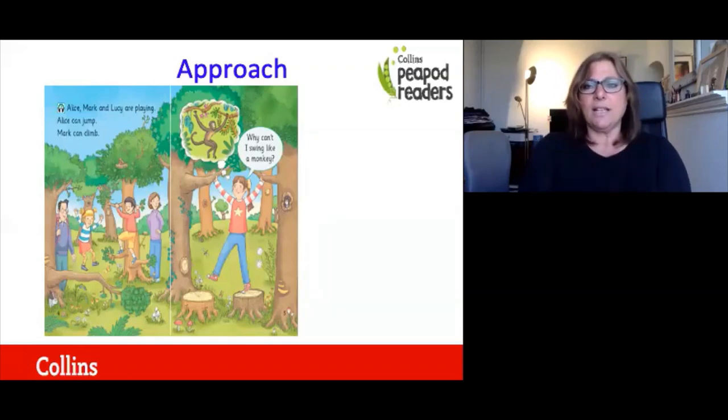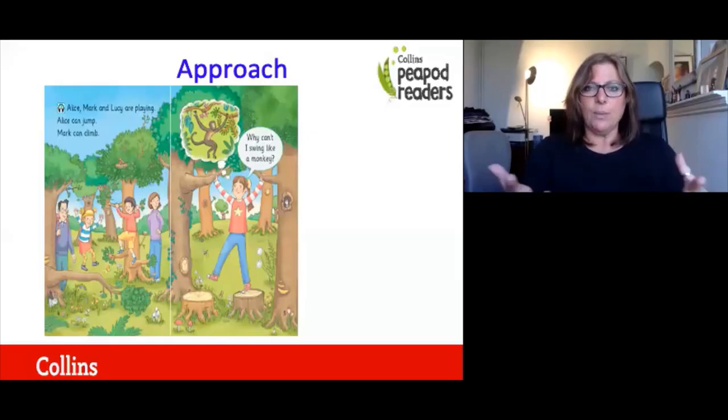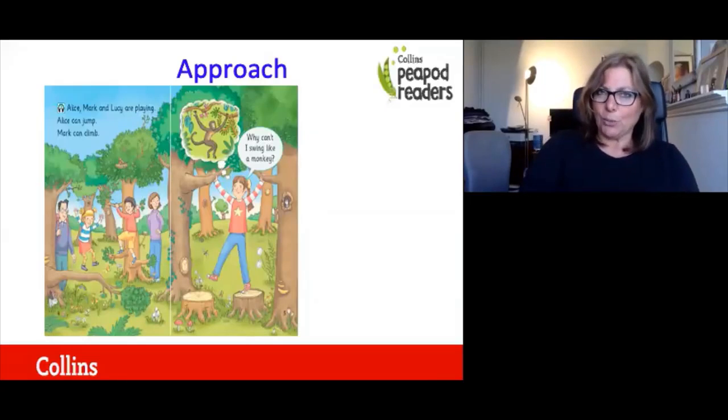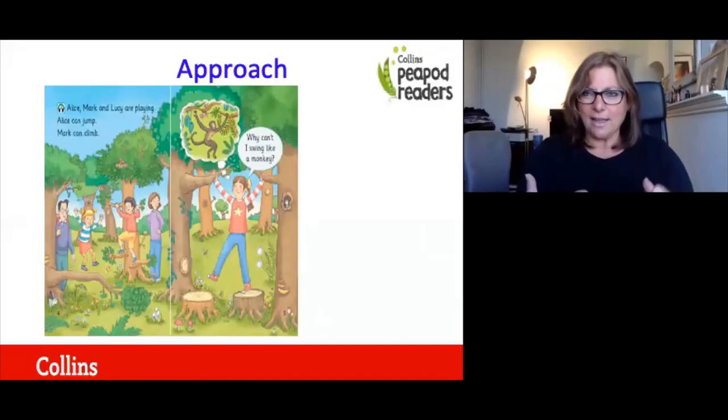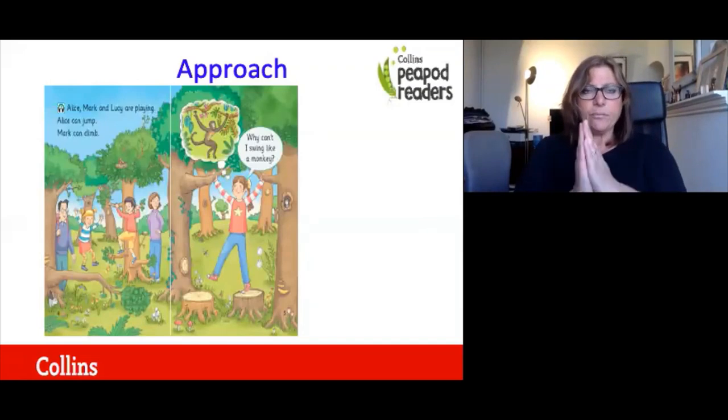So open the first couple of pages. Are they engaging? Do they appeal to the class? Are they relatable? And you can ask your learners, open the book. Do you think this is a good book? What about this one? Let's try another. And you can do this with fiction or non-fiction.